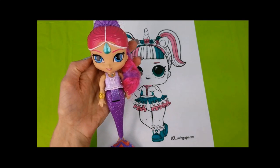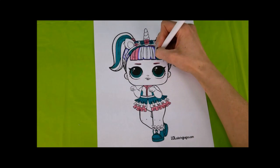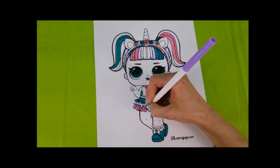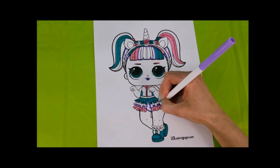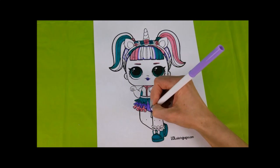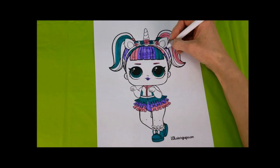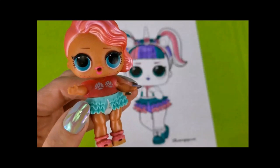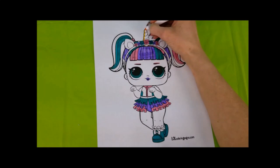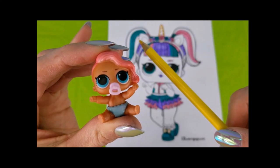Okay, now we're gonna do a nice purple, just like my tail. Now it's time to use a couple touches of gold with this color right here for the unicorn and the bows on her shoes. Alright, Little Treasure has the pale yellow that we're gonna very lightly color for unicorn's tights.